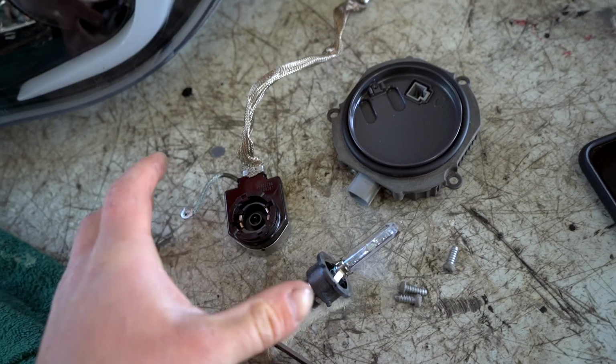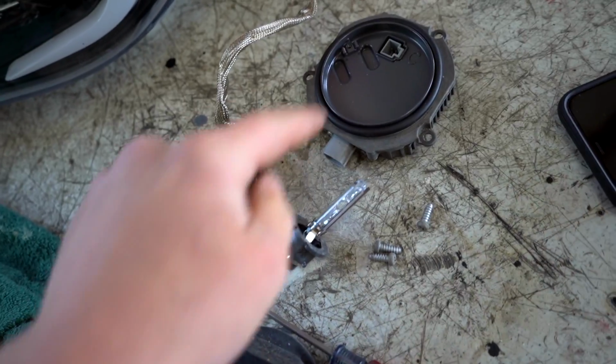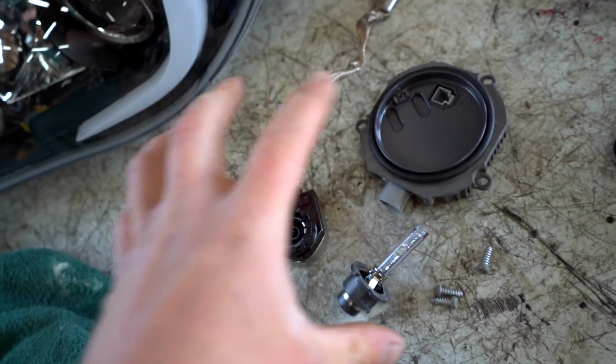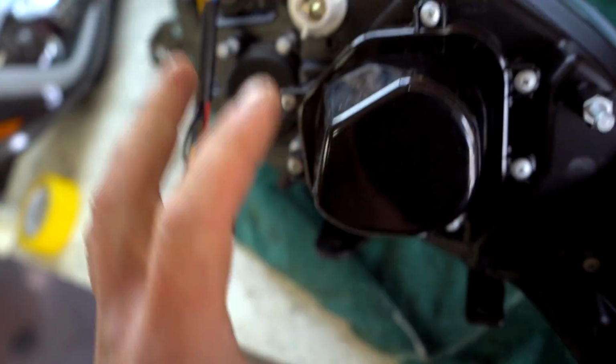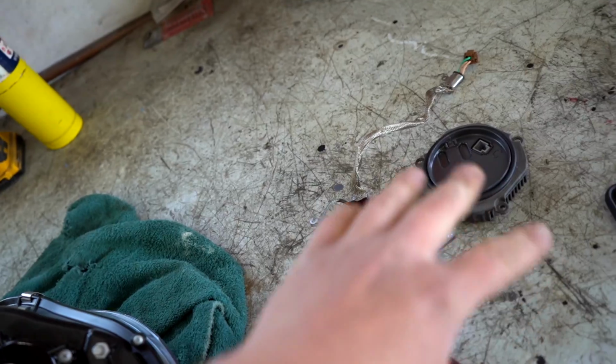So these are the 3 parts we need off of each headlight. This is the stock bulb, the ballast, and the igniter cord. We need all 3 of those pieces. Now let's go ahead and make sure they're going to fit our aftermarket headlight. So let's pop off this back cap, same thing as we did on the factory headlight, and we can get all these parts installed.